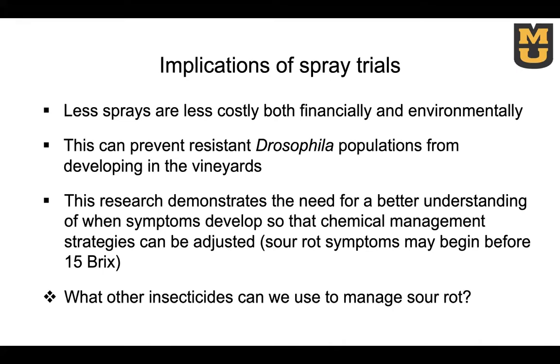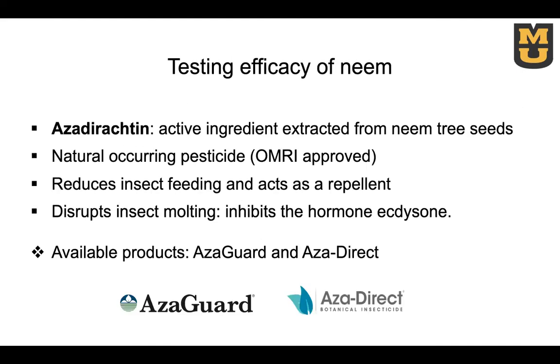Another question we wanted to ask is what other insecticides can we use to manage sour rot? In this spray trial, we tested the efficacy of using neem, which has azadirachtin as an active ingredient, extracted from the neem tree seeds. This is a naturally occurring pesticide and is OMRI approved, and it reduces insect feeding and acts as a repellent. It also disrupts insect molting by inhibiting the hormone ecdysone, which is critical for larval molting. It is available in products such as Azagard and Azadirect.